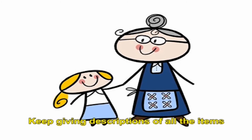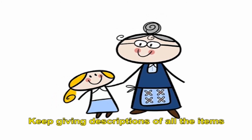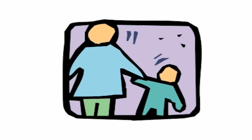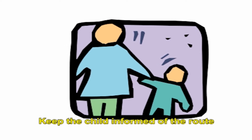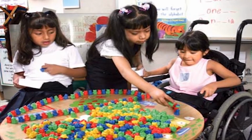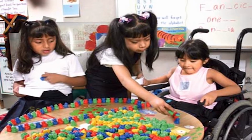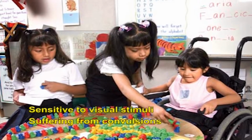Keep giving descriptions of all the items present in the environment to the child. While moving the child from one room to another or from one place to another, keep the child informed of the route so that the child gets acquainted with it. Seek the advice of professionals before starting the activities if the child is sensitive to visual stimuli or is suffering from convulsions.